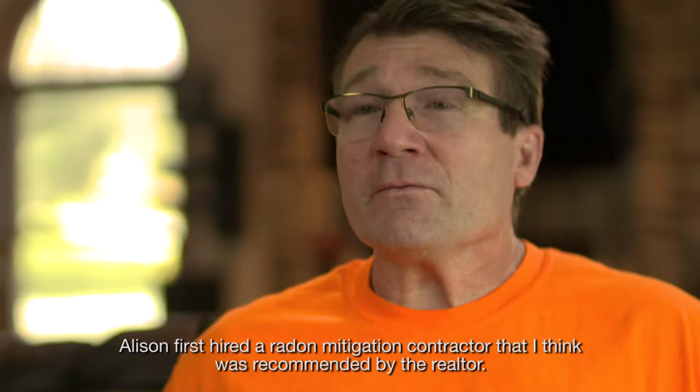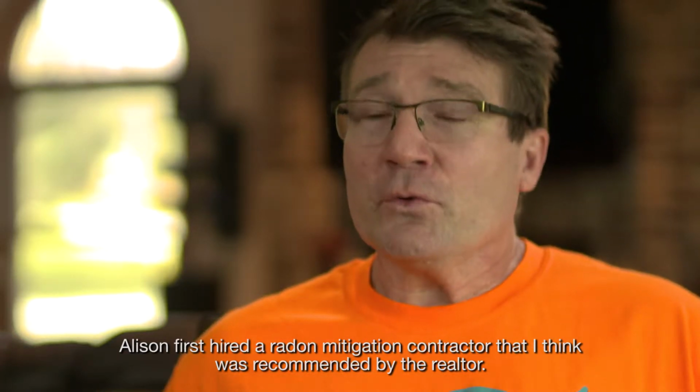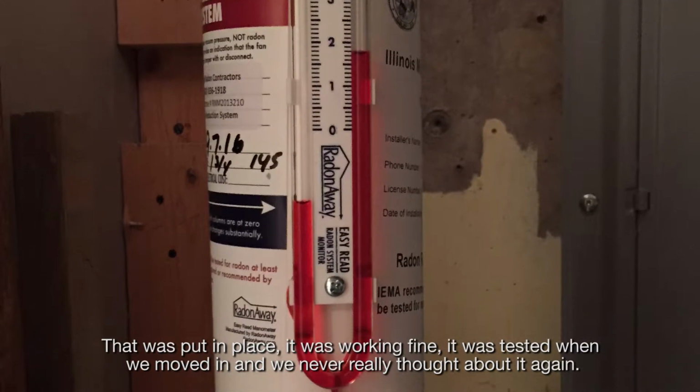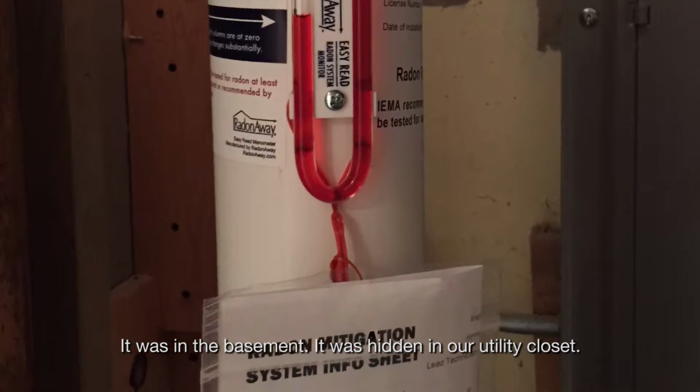Alison first hired a radon mitigation contractor that I think was recommended by the realtor. That was put in place and it was working fine. It was tested when we moved in. We never really thought about it again. It was in the basement. It was hidden in our utility closet.